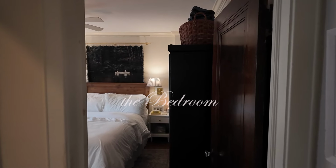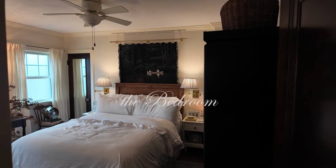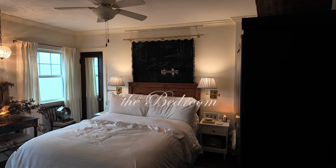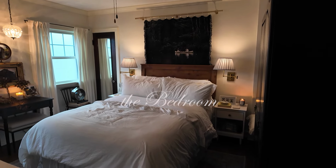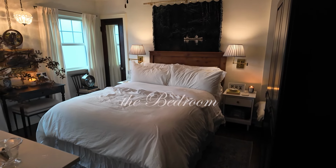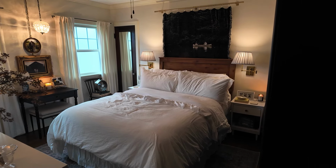This is our bedroom, and believe it or not, for the first time in mine and Matt's relationship, we did just upgrade to a queen bed. We have had a twin bed, yes, a twin, our whole relationship. And this is our new queen bed. It's a Helix mattress, and let me just tell you, it is the most comfortable mattress.